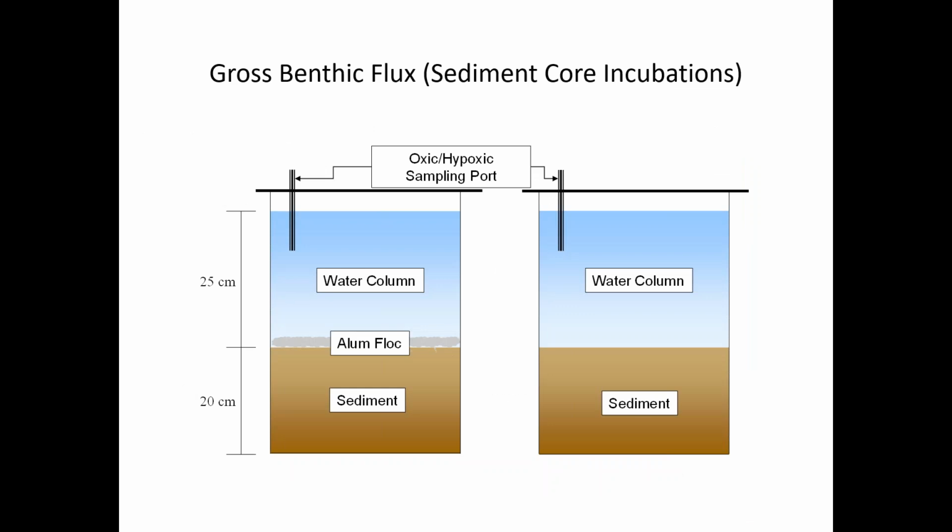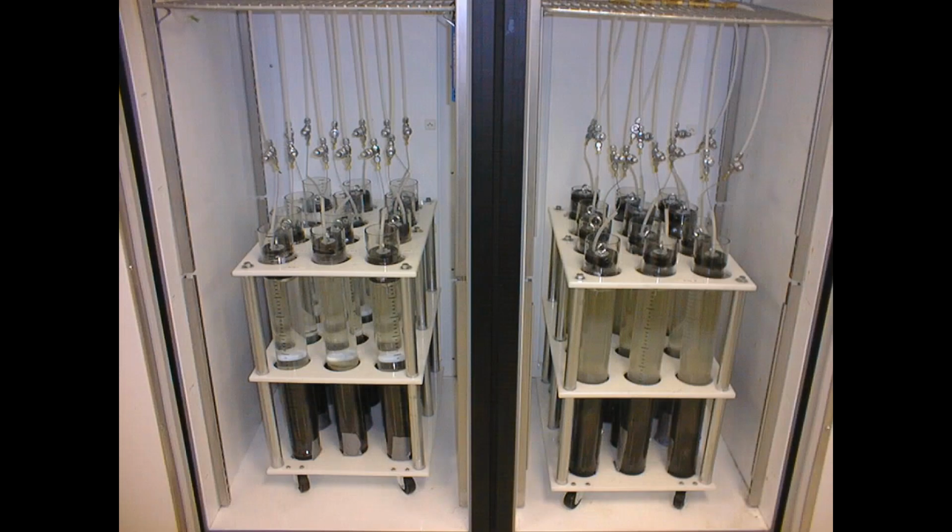For sediment core incubations, here's a cartoon that shows inside the core tube, you have your sediment, you have your water column. You can add some kind of chemical inactivant to do experiments if you want. This shows you the core tubes in our lab in a growth chamber. In this case, we're adding either air to be oxygenated or nitrogen to be anoxic. And then we can also control for temperature. We can replicate, so it allows a lot of manipulation to occur. That's the real advantage of this.